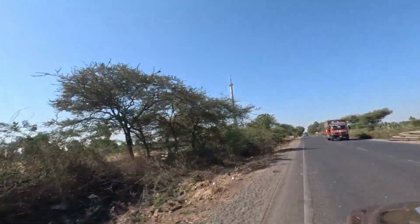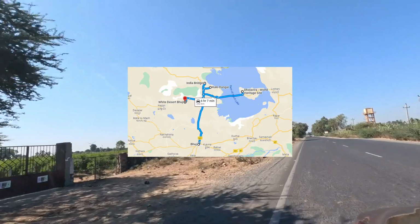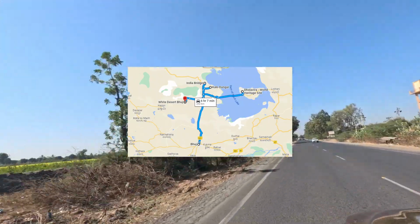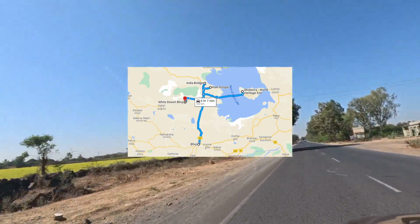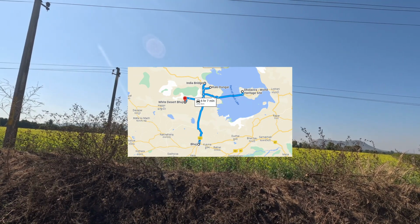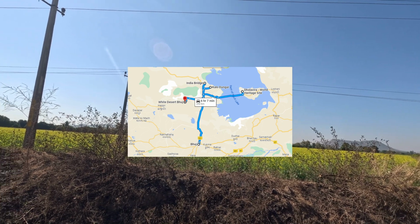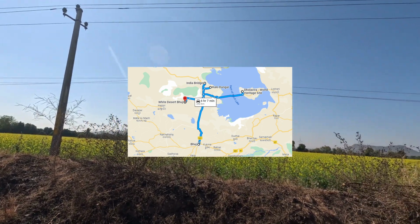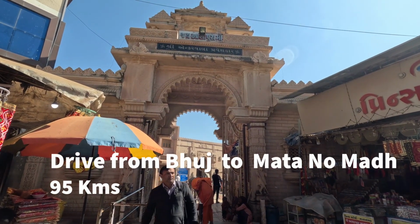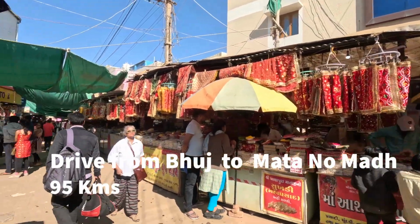and stayed overnight there. Day 3, we went to Kala Dungar from Bhuj, the hotel where we were staying. From Kala Dungar, we went to the India Bridge, which is also near the Pakistan border. Then from there, we went to Dholavira World Heritage Site and saw the white desert of Bhuj late in the evening. Now we are in day 4. Keep watching.